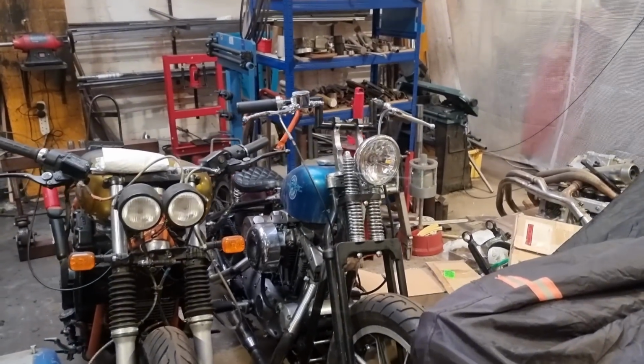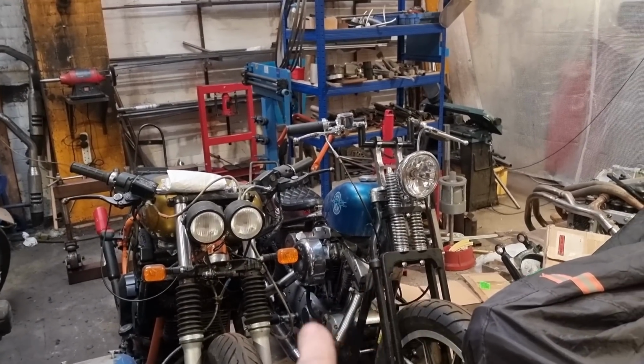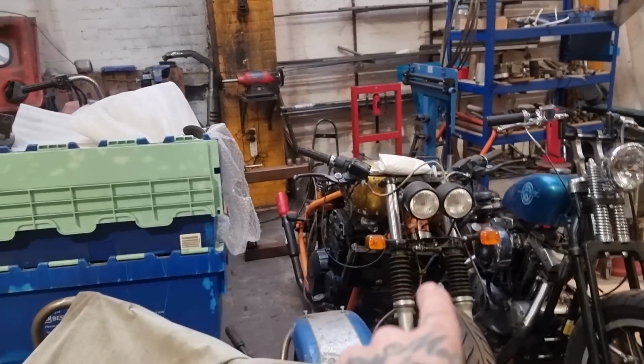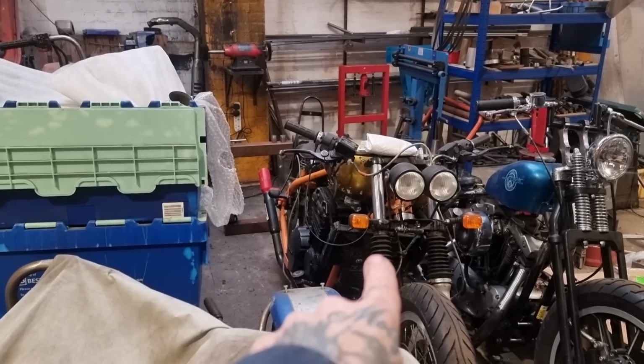Our Chris's might be included. This ironhead might be included in this week's bits and bobs. We need to make some brake lines and sort some bits out for that. And Marcus's is definitely for January / February, and there's a long laundry list of bits and bobs to do on that.